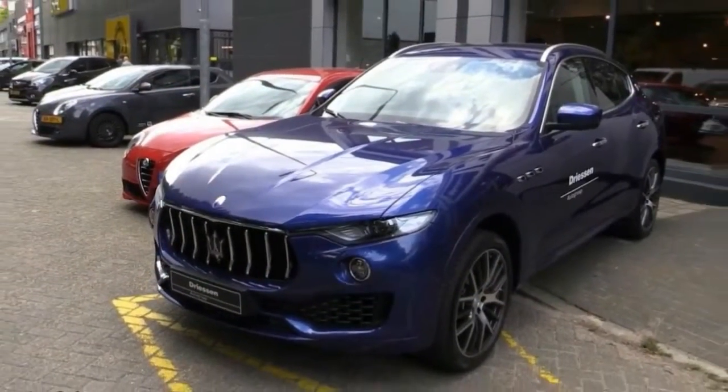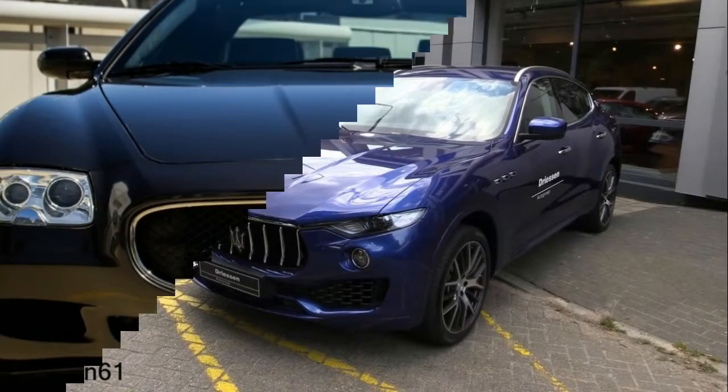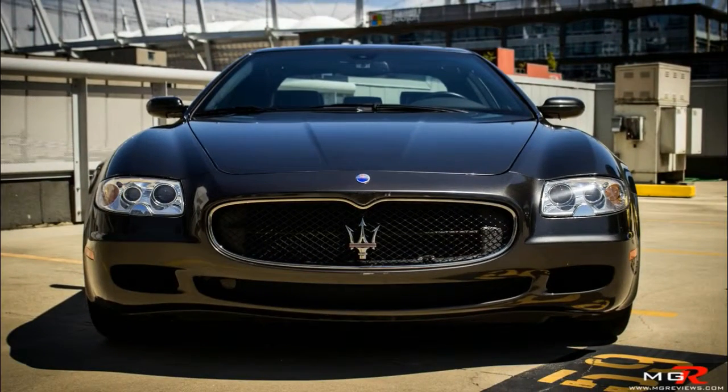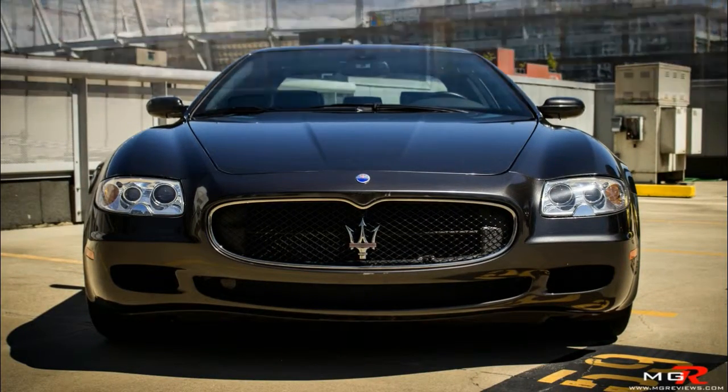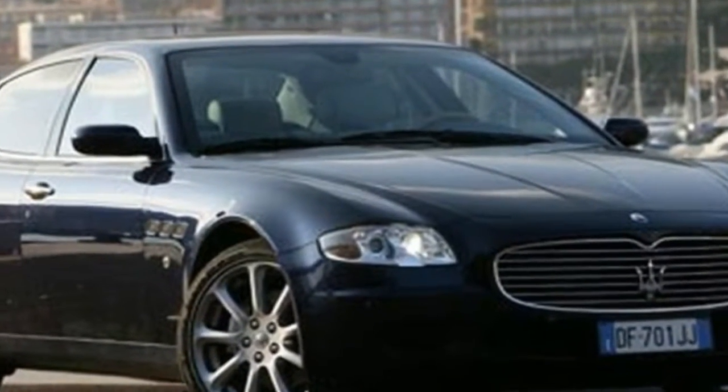In Motor Trend testing, the 2013 Maserati Gran Turismo, same power output as 2017, hit 60 miles per hour in 4.6 seconds and a quarter mile in 13.1 seconds at 109.2 miles per hour.